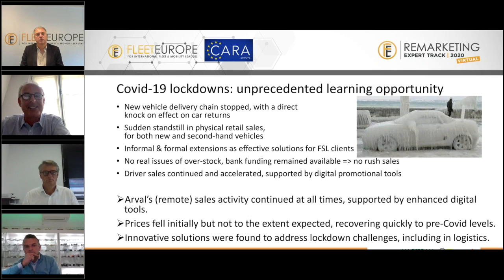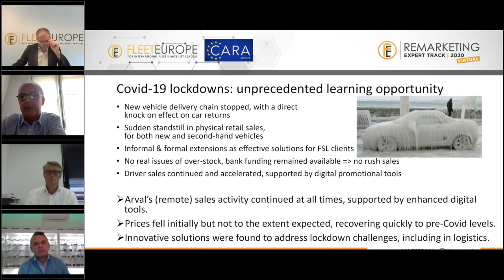The image that I share on this slide is really a state of mind we were in at some point in time, where I would even say, fortunately, both the new vehicle delivery chain and the remarketing channels came to a brutal standstill at the same time, because we were extremely afraid at the very beginning of those lockdowns that we would have an enormous stockpiling all of a sudden, with lots of vehicles coming back for various reasons. But that didn't happen, fortunately, which meant that we could take a bit of time, take a bit of distance from the situation and organize ourselves quite quickly.